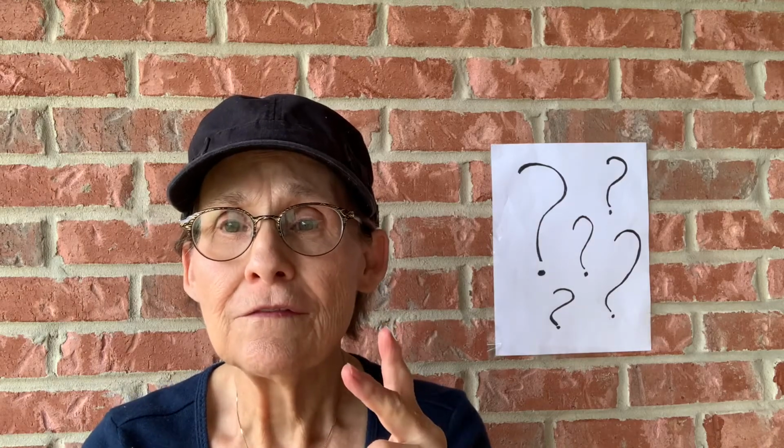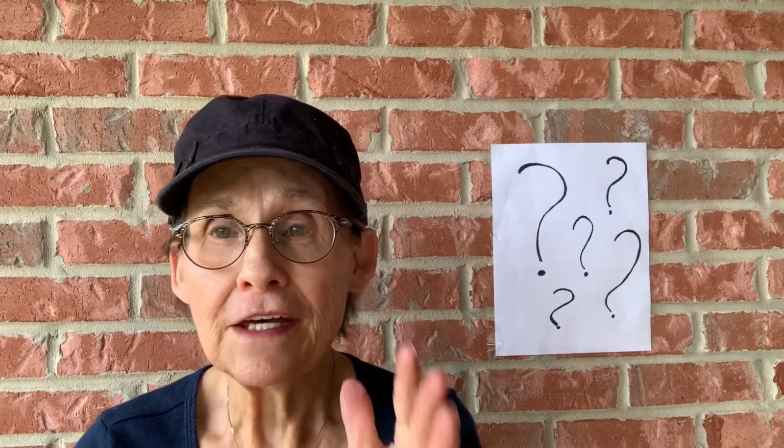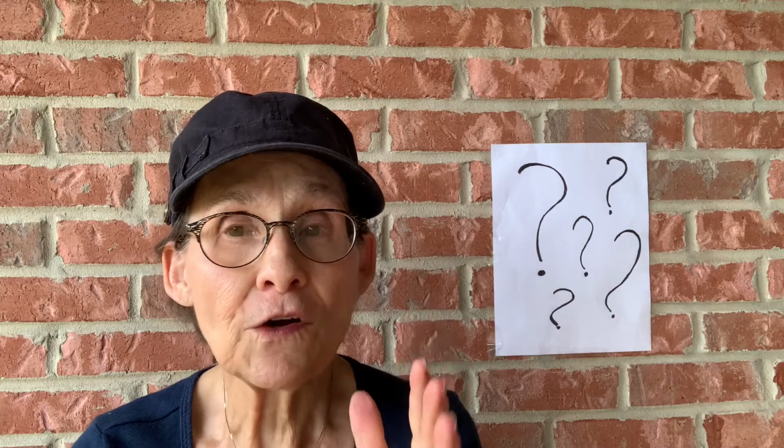Question number 1. What are the main things that we need to put in our bug out bag? Always water first, food second, shelter third. Fourth is hygiene, any type of hygiene. Fifth is cooking apparatuses. Sixth is first aid. You may need a way to defend yourself in case you are in a tricky situation.